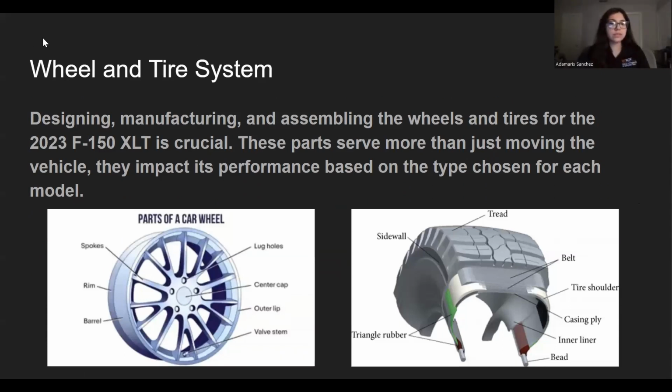Okay. For the wheel and tire system, designing, manufacturing, and assembling the wheels and tires for the truck is very crucial. These parts serve more than just moving the vehicle, they also impact the performance. It depends on which type of tire or wheel you pick. Next slide.